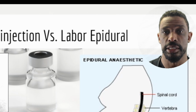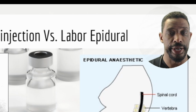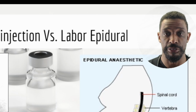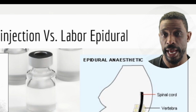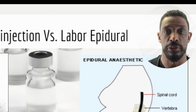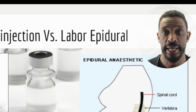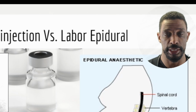Epidural steroid injections are different than a labor epidural. The two are not the same. They are done differently, and they have a different mixture that's put into the body. Traditionally, the doctors doing epidural steroid injections, although they may be similar, have a little bit of extra expertise in the placement and understanding of the tools they use to get into the space.